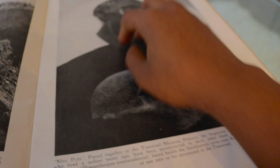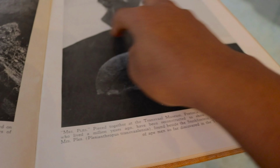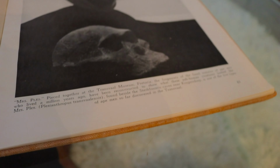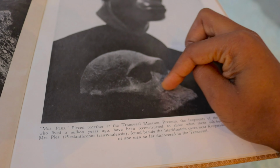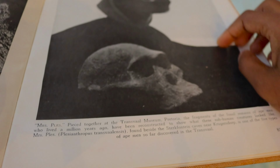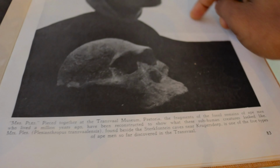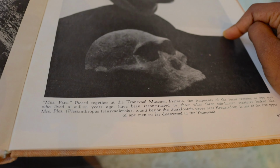Isiporo is what is called a ghost. But in our cultures, usually if you see a dead body or something like that, it's also just called Isiporo. Isiporo is a ghost, skeleton, dead body, anything like that. Miss Bless can be found at the Transvaal Museum in Pretoria. And she's not a human being. She's actually an ape that lived many years ago.